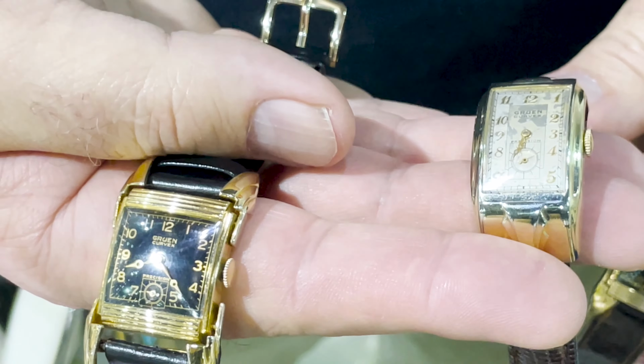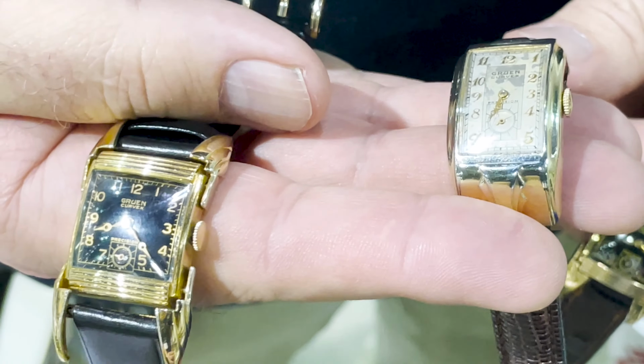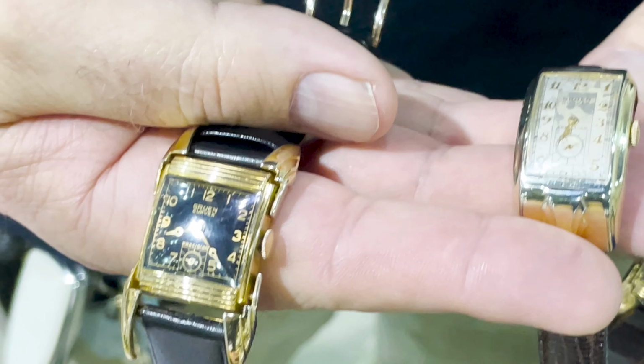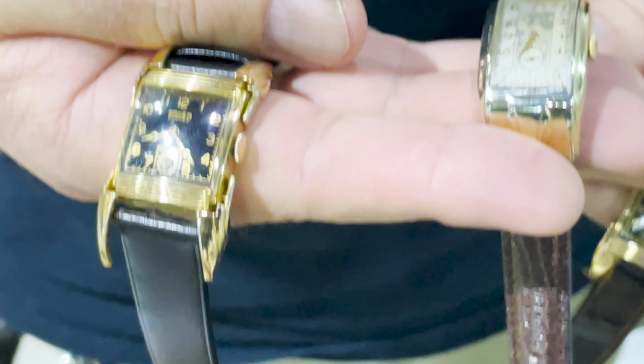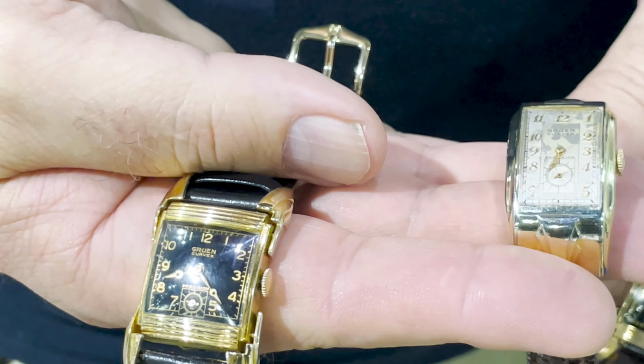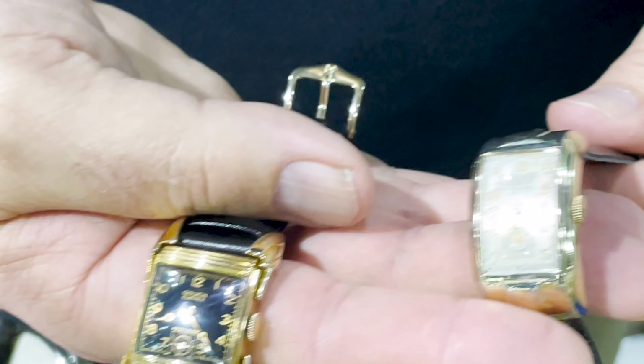It just didn't work out that well. Also, if you were wearing cuff sleeves, it didn't fit in the cuff. So it was real good for bus drivers because they couldn't take their hands off the wheel, so they could look at their wrist and see what time it is without ever letting go of the steering wheel.